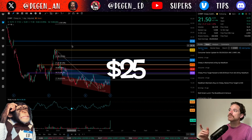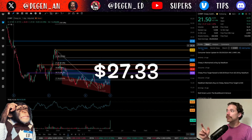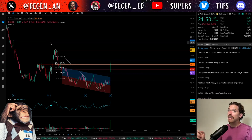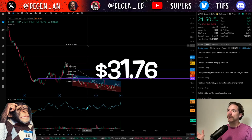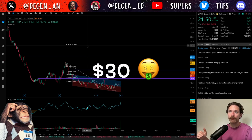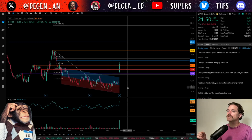marked in yellow. And if I do take a step back, we can see some other levels to the upside if in case the price does continue higher. We do have this gap fill here at a price of $27.33. That is based on the close from August 30th. And then moving beyond that, we can see the 1618 here at $31.76. But really, I think it's good to just be thinking about $30 or maybe $25, as it does look like the target price has been raised from $25 to $30. So, those are some levels to be paying attention to.